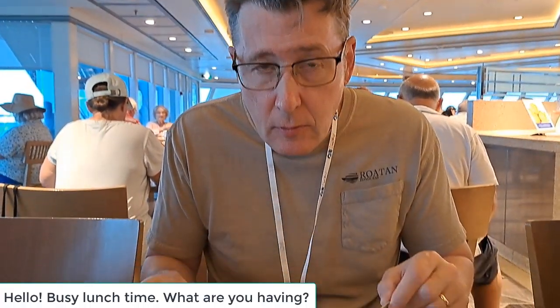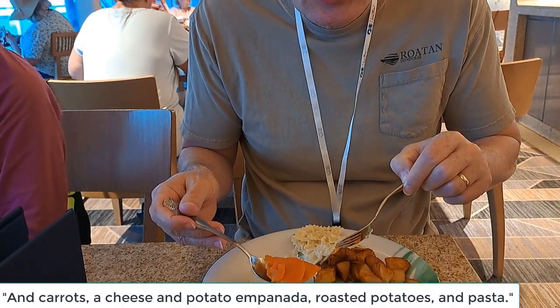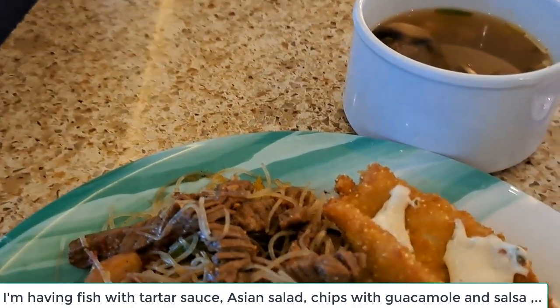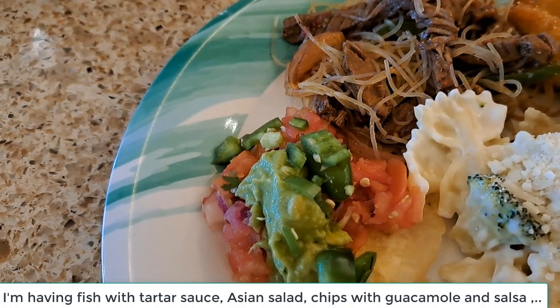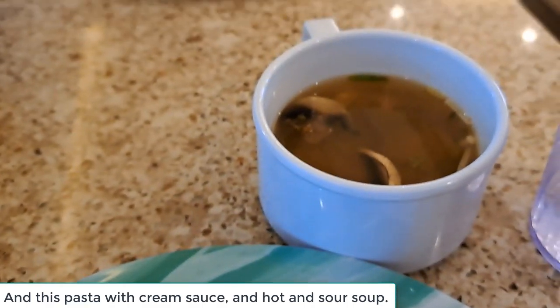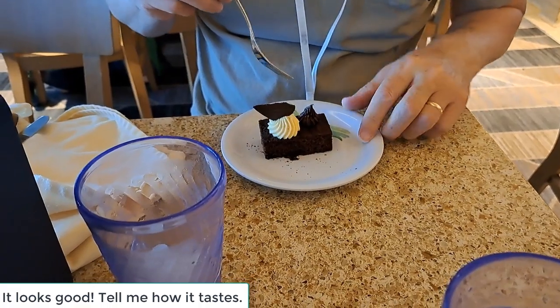Hello, busy lunchtime. What are you having? I had cauliflower gratin. Oh yeah, I saw that. And carrots and a cheese and spinach empanada. Roasted potatoes and pasta. I'm having fish with tartar sauce, Asian beef salad, noodle salad, chips with guacamole, jalapeno, and salsa, and pasta with cream sauce and hot and sour soup. What is that you're having now? It's a chocolate brownie. Looks good. Tell me how it tastes.